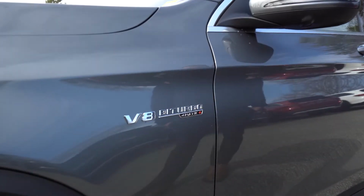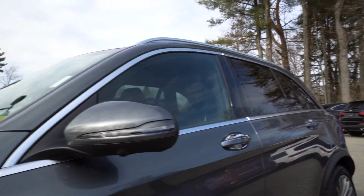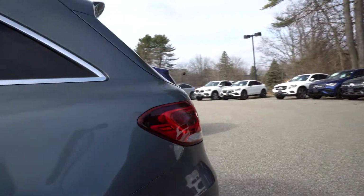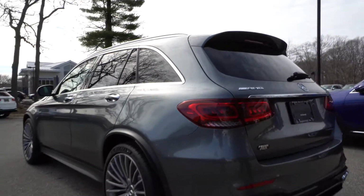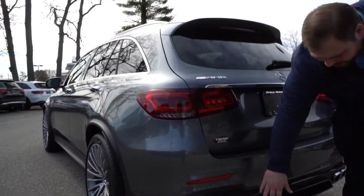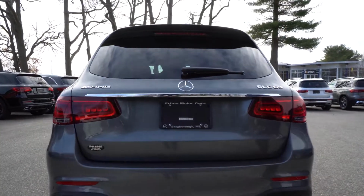Then as we come down the side, you'll see the V8 bi-turbo badge with the 4MATIC Plus, which lets you know this does have the twin-turboed V8 with over 460 horsepower. And it is an all-wheel drive vehicle. As we come around to the rear, we will see more of the Aero package that we had on there, as well as the AMG Performance exhaust.